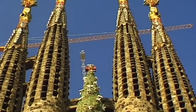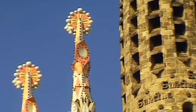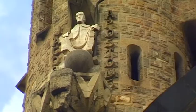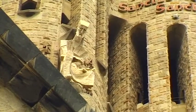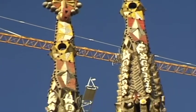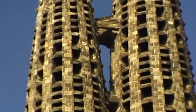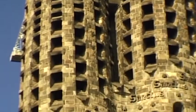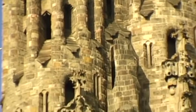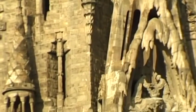The reason why Spain's most famous architect took on this commission was because he was a devout Catholic. This impressive church building, which Gaudi was not destined to complete, is a much visited monument and symbol of Barcelona, and also an ongoing source of dispute among the city fathers.